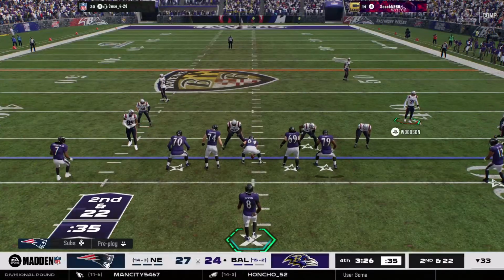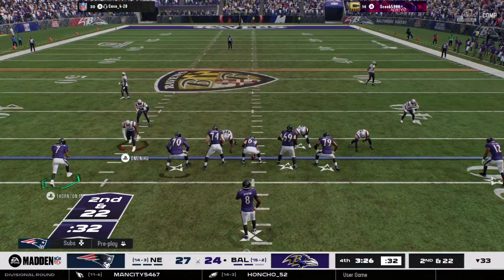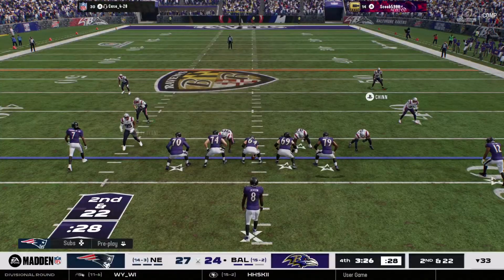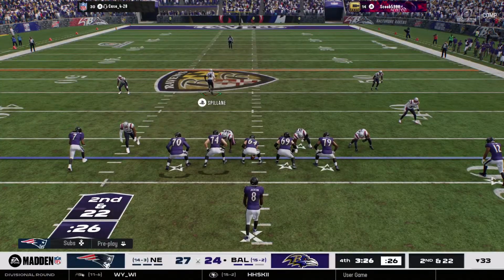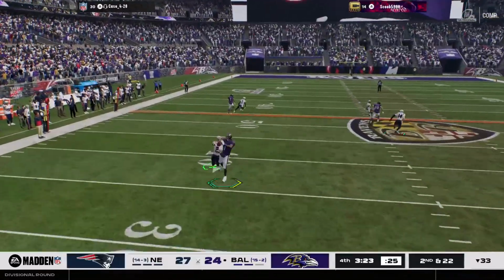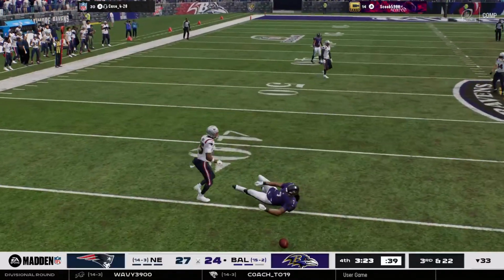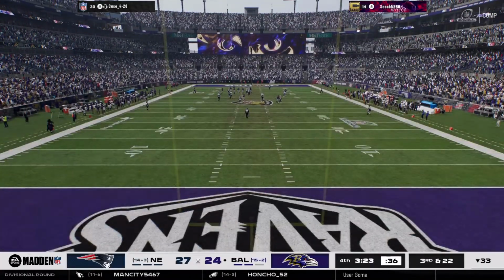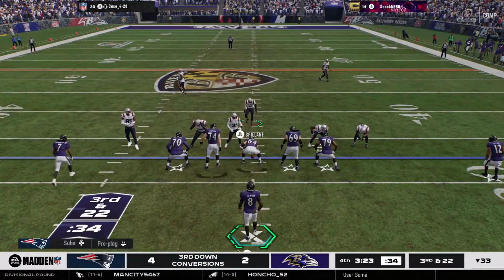So after the sack, quite the situation they find themselves in. Here comes 2nd and 22. Out of the gun, here's Jackson. That one is incomplete. Couldn't hang on through the contact. Intended target, Dante Thornton Jr. So they're left facing 3rd and long.